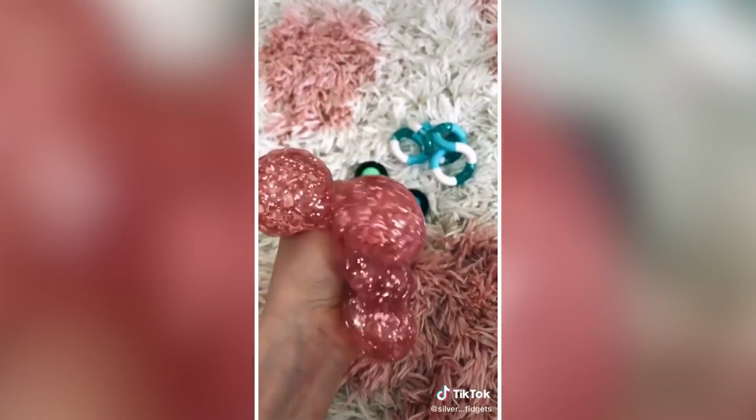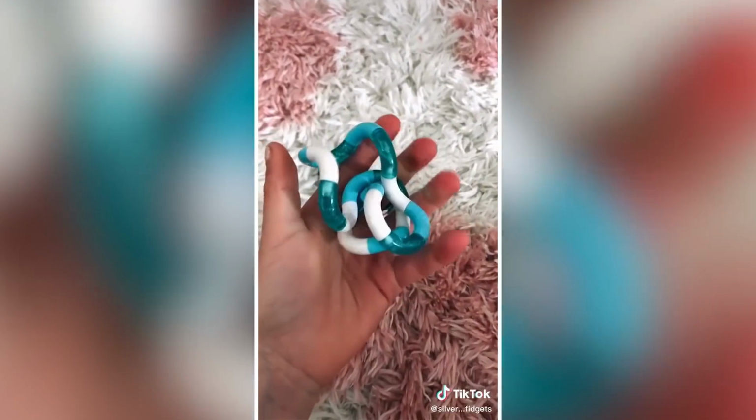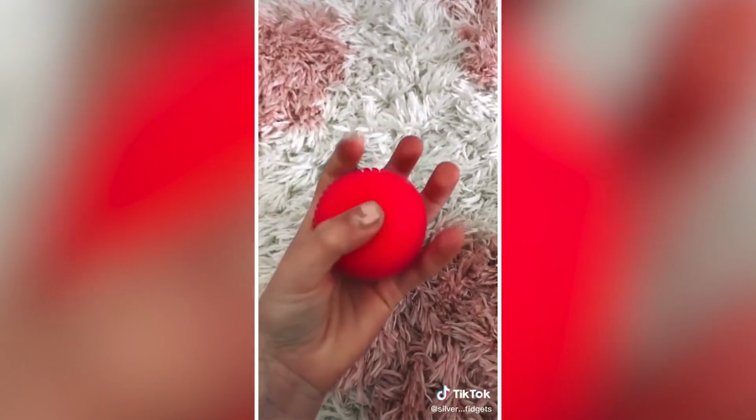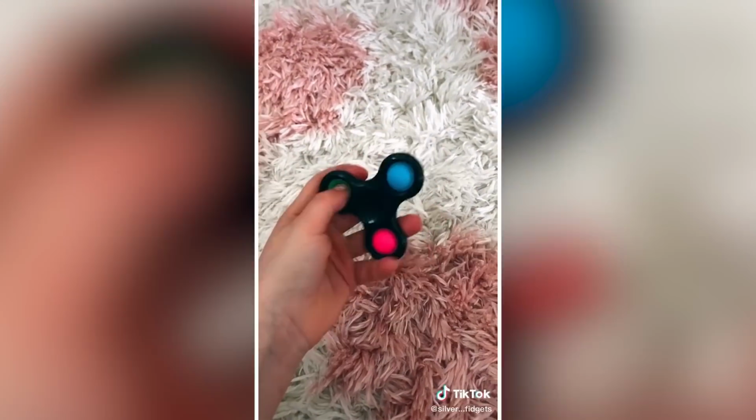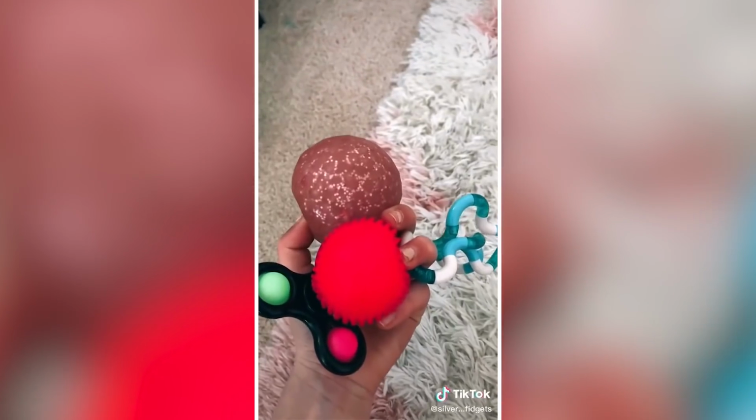So I got this really good stress ball. This Tango, which I have a darker one of. This one, and I have a yellow one, but someone stole this one. And this fidget spinner Dimple. I rate that trade an 8 out of 10.